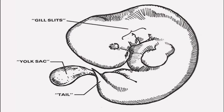Now, embryological recapitulation. Darwin said that embryological recapitulation was, quote, second to none as a proof for his theory. The idea that ontogeny recapitulates phylogeny. In other words, the embryo in the womb recapitulates or goes through stages of its phylogenetic evolutionary history.